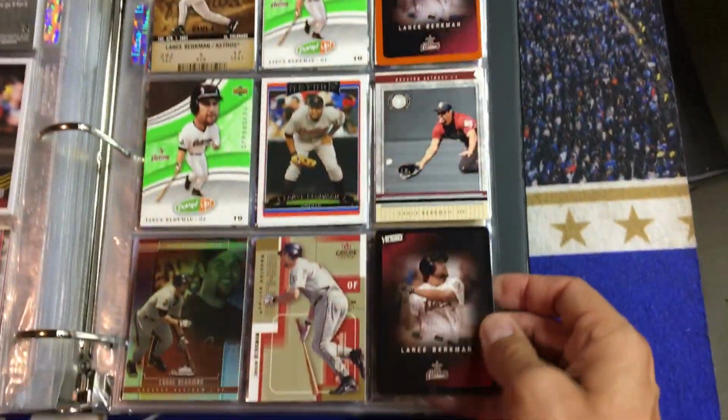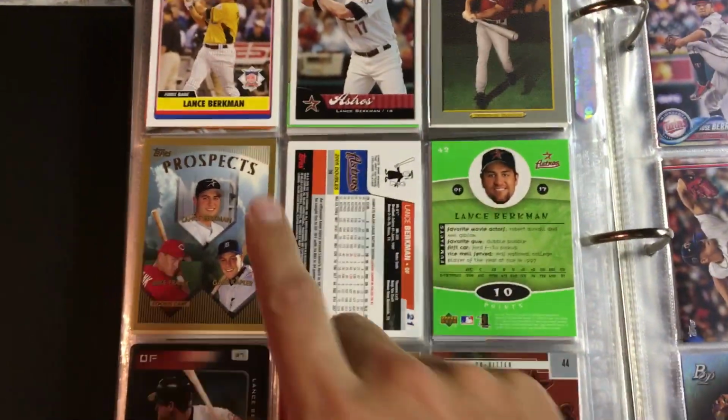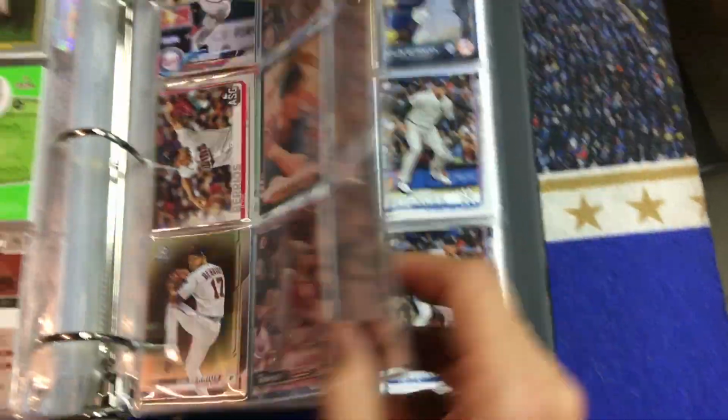We got Lance Berkman here. Not in the Hall of Fame yet. There's his Topps Prospects card. Jose Barrios out of Puerto Rico, very good pitcher. I really look for him to have a good year this year.